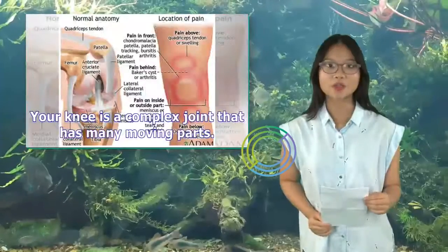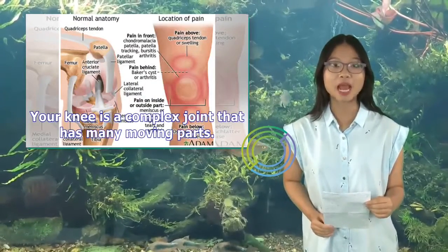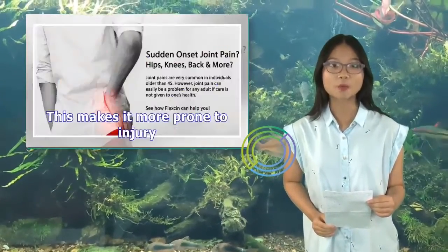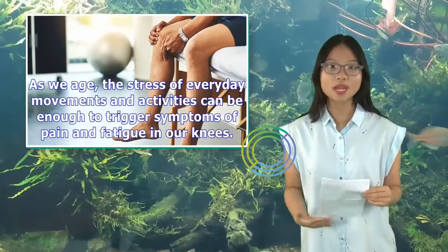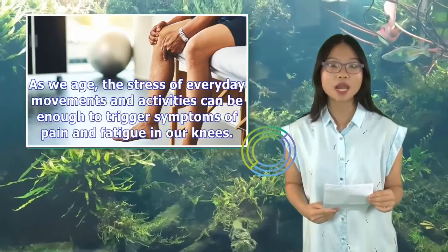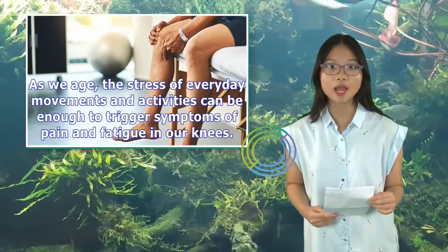Your knee is a complex joint that has many moving parts. This makes it more prone to injury. As we age, the stress of everyday movements and activities can be enough to trigger symptoms of pain and fatigue in our knees.